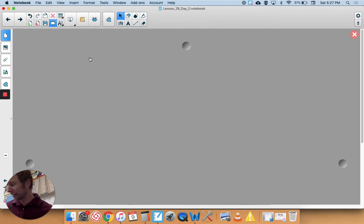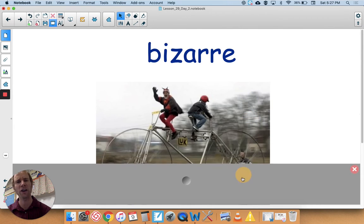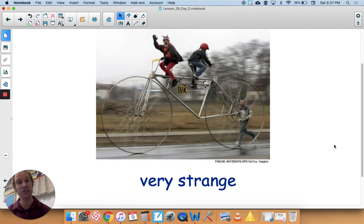Last 2. The lizard saw something bizarre. A rock shining as though it had a light inside. Bizarre, you say it. Bizarre. Bizarre is like, my brother-in-law Thor, he uses this word a lot. It's so bizarre. How bizarre. Bizarre. Now that is bizarre. Riding back and forth on a huge bike. Very strange. He's kind of got a bizarre hat on too.